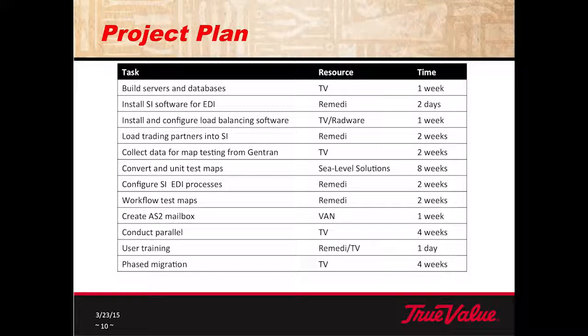To convert and unit test the maps, C-level solution gave us an 8-week estimate on their fixed bid. Configuring all the SI EDI processes took Remedy a couple of weeks. We then workflow tested all the maps when they were completed. The map editor in SI is client-based, so it sits on your PC. When you test the map, it goes up to the server to complete the test. When the mappers were doing their work, they tested the maps through the map editor, but we also wanted to test the maps going through all the processes. That took about an extra 2 weeks.